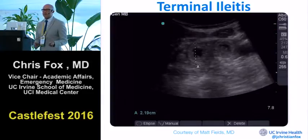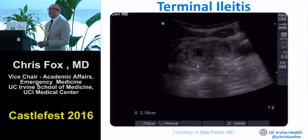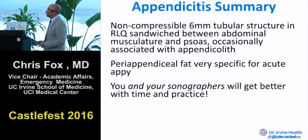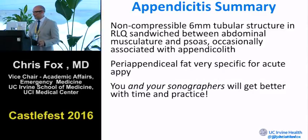And so you'll see some of that sometimes, which some people will treat with antibiotics depending on the white count and the symptoms. Some people will watch it, but when you're down in that right lower quadrant, keep an eye out for that. Keep an eye out for intussusception, another finding that we're likely to see down there in the kids. So in summary, you're looking for that non-compressible 6 millimeter tubular structure in that right lower quadrant that gets sandwiched between the abdominal musculature and the psoas. Sometimes you see an appendicolith. You're really trying to light up some periappendiceal fat around that appy, and the more you do this, the better you and your sonographers are going to get.